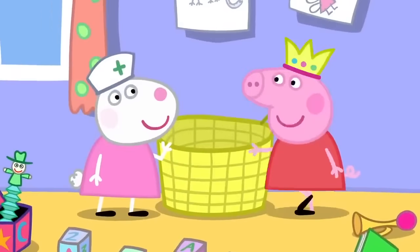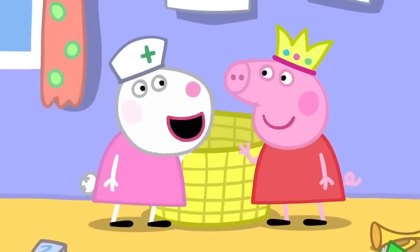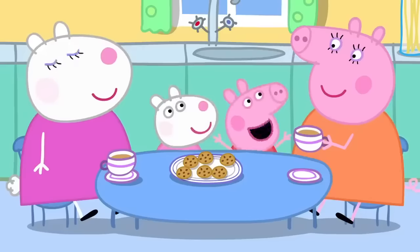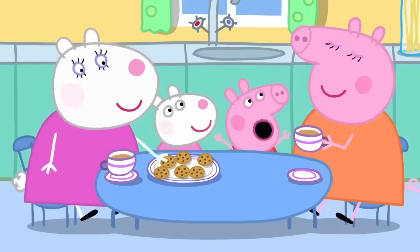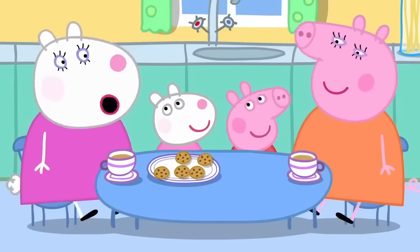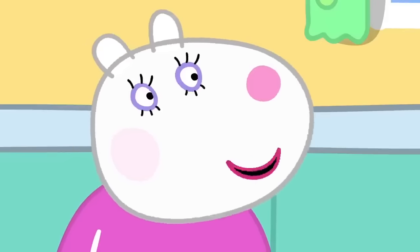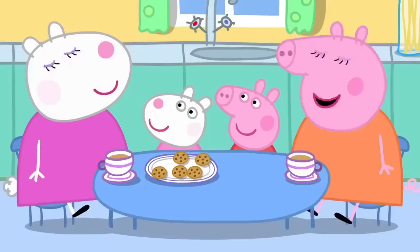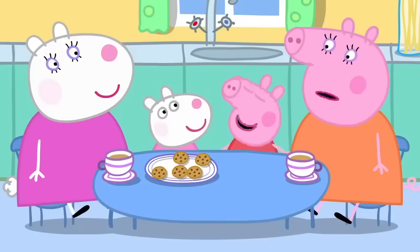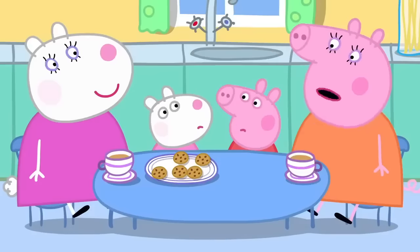I've got a secret. What is the secret? My mummy has got a new job, and we're moving to a new house. Wow! Mummy, mummy! Suzy is going to have a new bedroom in a new house. Yes, Mrs. Sheep has just been telling me all about it. This new job is so much more interesting than the job I have now, and I'm going to learn a new language and do all sorts of exciting new things. It sounds wonderful. I can't wait to play in Suzy's new room. Oh, Peppa, Suzy is moving to the other side of the world. You won't be able to play with her every day.